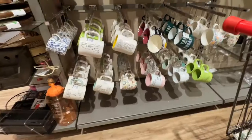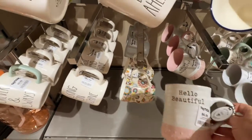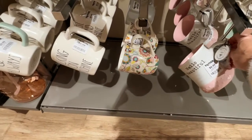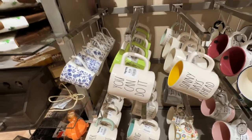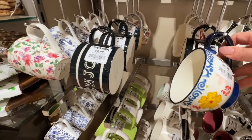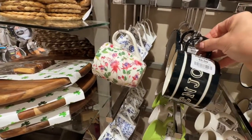I love looking at mugs. I feel like a pretty mug for your morning drink always makes for a great start to the day. And who doesn't need a compliment first thing in the morning when you've just rolled out of bed? And TK Maxx has some gorgeous mugs to suit practically any taste. Just look at how bright and cheery this one is. Or if you're a minimalist, how about this black and white one that just says enjoy?